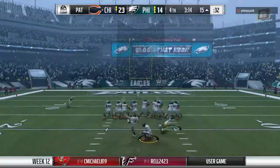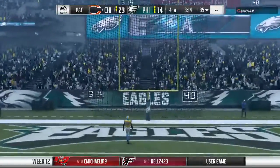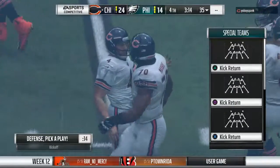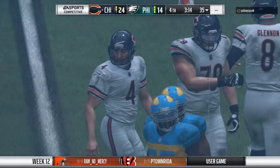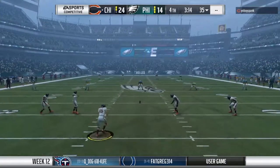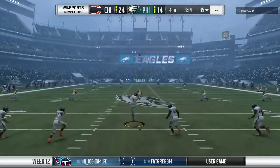Well, if at first you don't succeed, try again. They go to the big man. 2nd time he gets it done. Almost as if they were feeling like he was establishing a rhythm. Give it to him again and again. And how about the end result? Finishes it off in the end zone. Touchdown, great run, and the score.